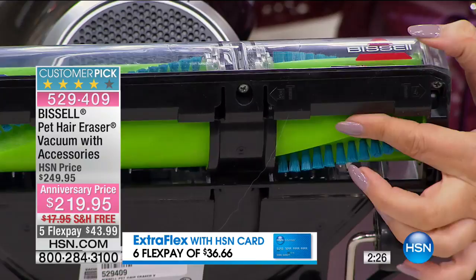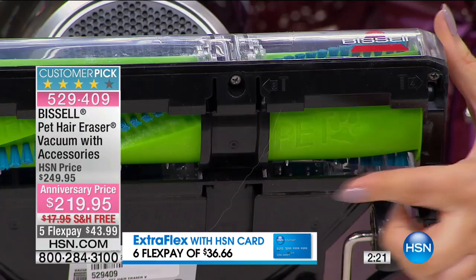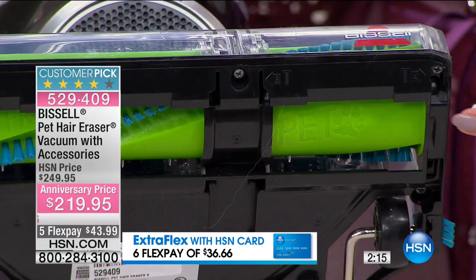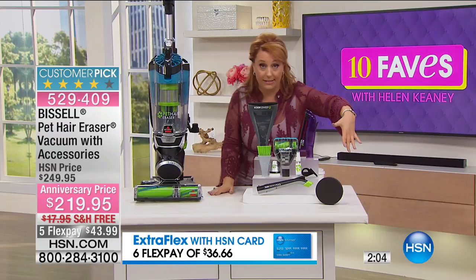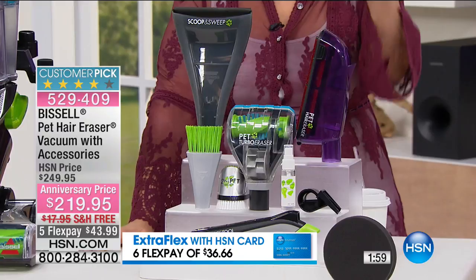This is where all the magic is. So as this spins, and this special pet eraser, and there's the logo right there, specially designed, innovative technology, specifically for those of you with little fur babies. And $36.99 with the HSN card. Now here at HSN, you do get all the bonuses and you get every single accessory. So other places, I know you may not, but here you get everything.